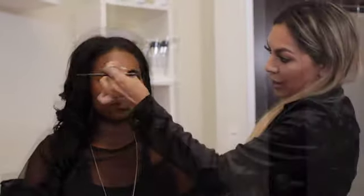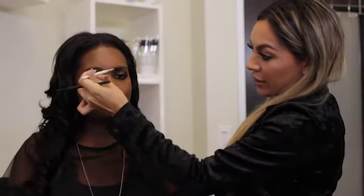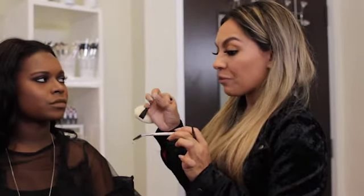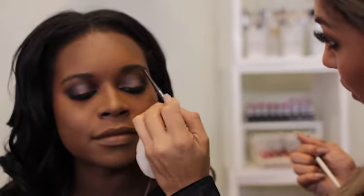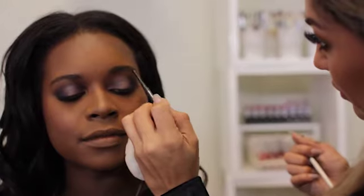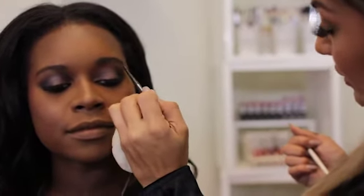If you have a little brow or somewhat enough brow, like you, per se, I will always use either a pencil or a powder. I wouldn't necessarily go for the gel just because gels are a lot more thick. Start at the bottom and then just kind of go with the original shape of your brow. Make sure you elongate them really nicely.